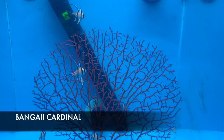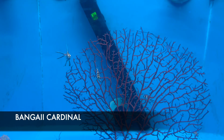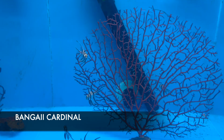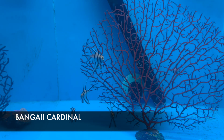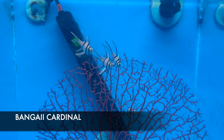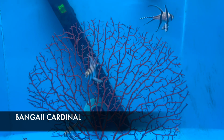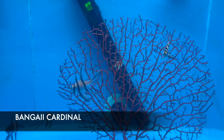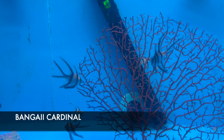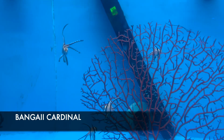What's really cool about these guys is when they have a symbiotic relationship with long spine urchins. Now these are almost always tank raised nowadays for the Banggais, so they don't always host a long spine, but I do have a customer that has some that are hosting the long spine, so their stripes match the long spine's arms, I guess, but it's super cool to see.